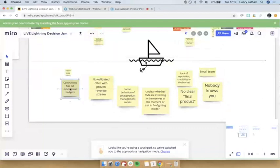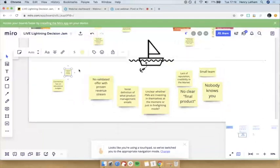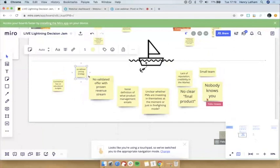Okay, so my guys, I'm just going to start grouping them. Don't worry if you see them moving.